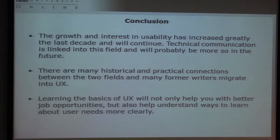I do think the growth of UX and usability has really increased a lot. It's only going to increase more. It might have more permutations, and knowing our group, we'll probably have more terms to use that are completely interchangeable, but they sound fun, so we'll use them anyways.